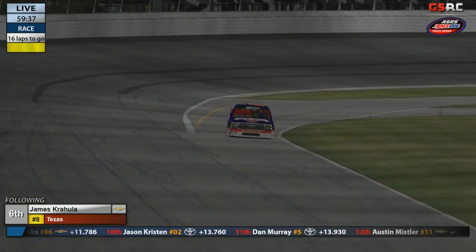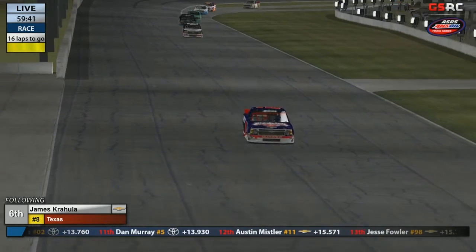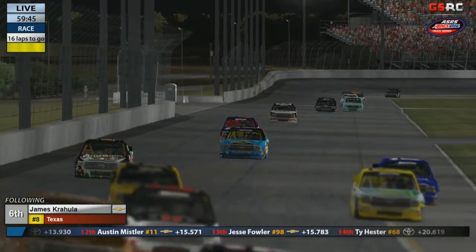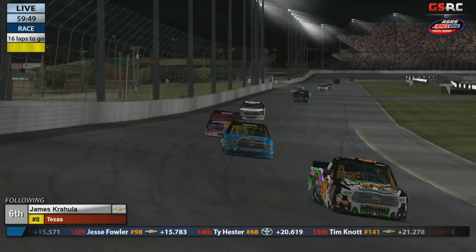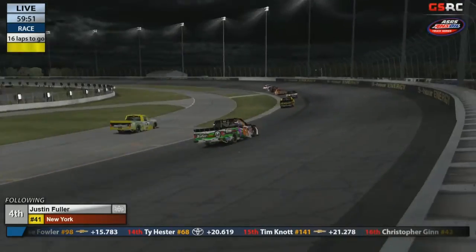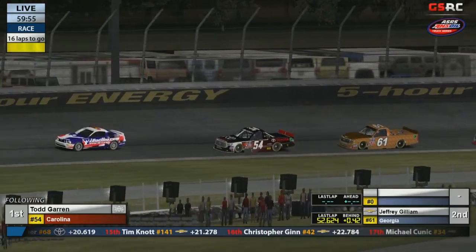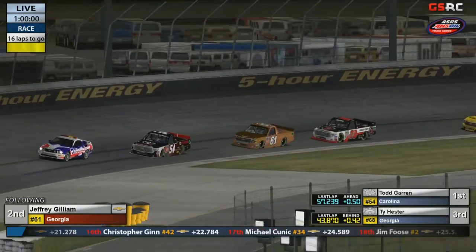If it goes green to the end, it goes green to the end. I like where Krahula is sitting, but I can't see that happening, Hurton. Yeah, for sure. And also we have to keep in mind those 3 guys who didn't pit: Todd Guerin, Jeffrey Gilliam, and Ty Hester, who actually pitted earlier in one of the more recent cautions as well. So he actually has fresher tires than Gilliam and Guerin.